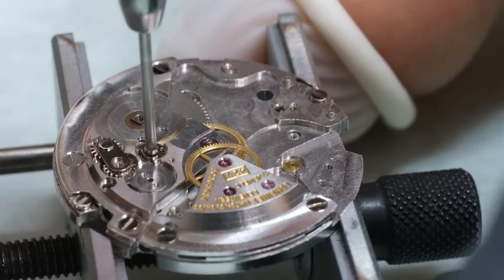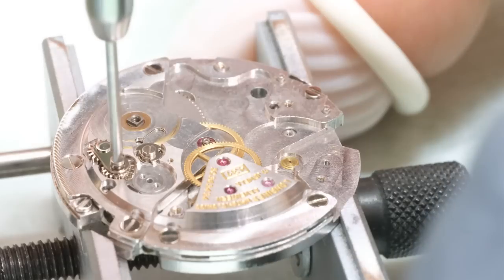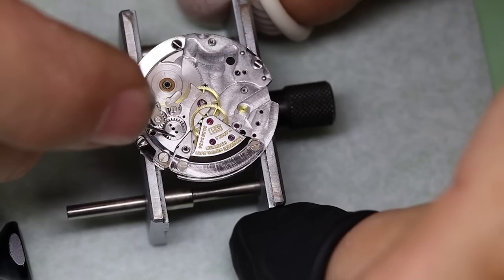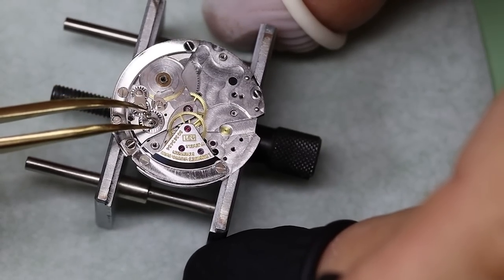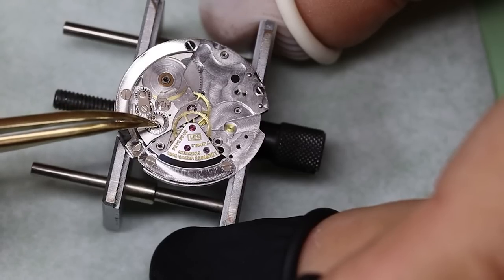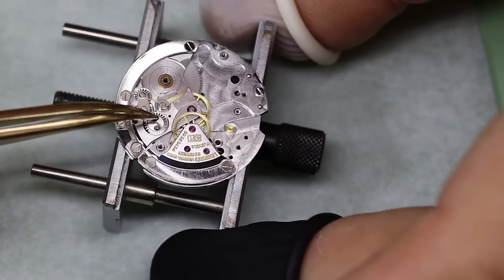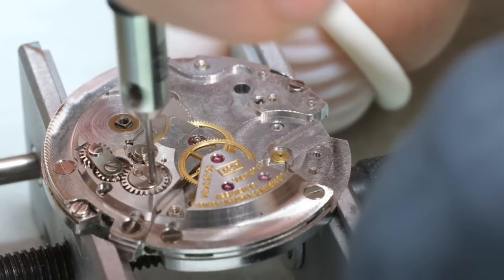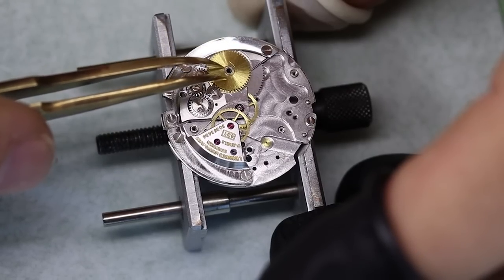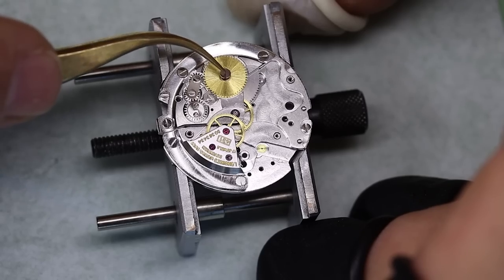Most parts rotate at about the same speed as in other movements. It's just the parts that are closest to the balance that rotate faster. So it's basically the balance itself rotates obviously twice as fast as 18,000. That was the standard back when this one was made. And then the pallet fork goes faster back and forth, and the escape wheel, and after that it's pretty much similar. There is, however, a bit more force from the mainspring, so there is a bit more pressure on all the pivots.